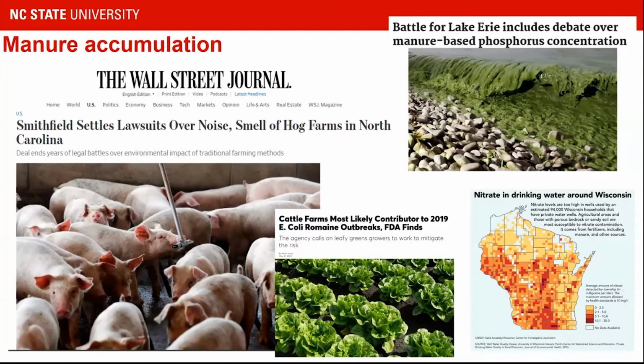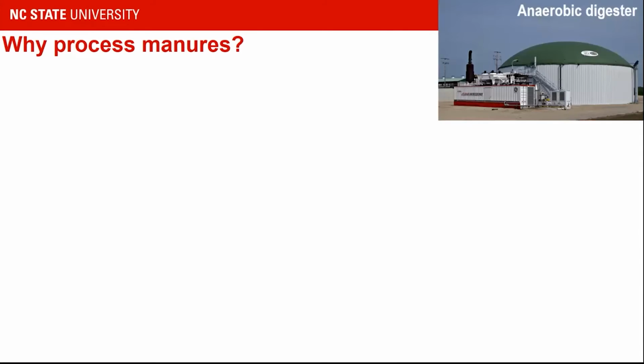So that gives you an idea of when we talk about manure accumulation, it's not just that we're looking at a map and would like to make the map all balanced. It's actually because a lot of these impacts start to play out. So as a result, we start to look into our toolkit as engineers and technicians into what we need to put in the farm to actually mitigate these impacts.